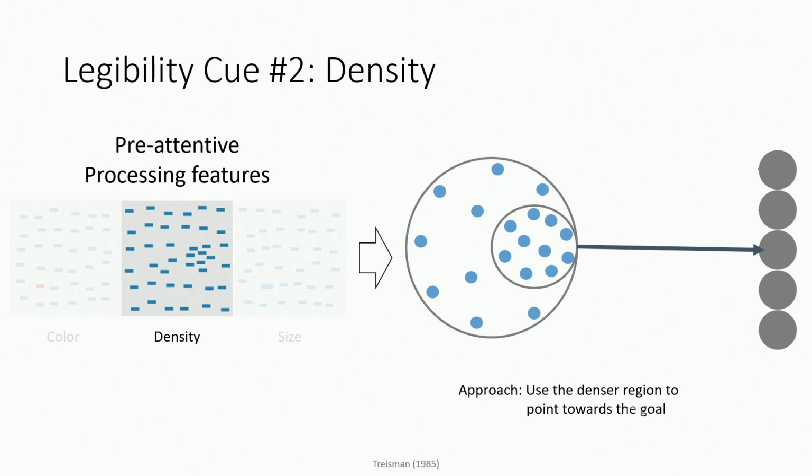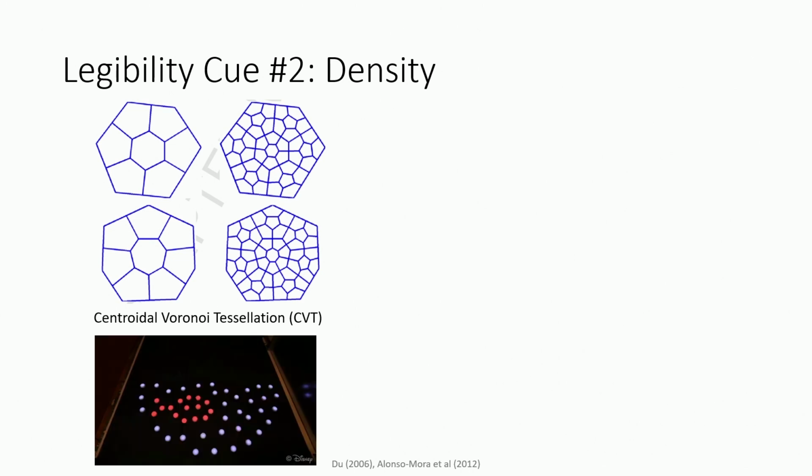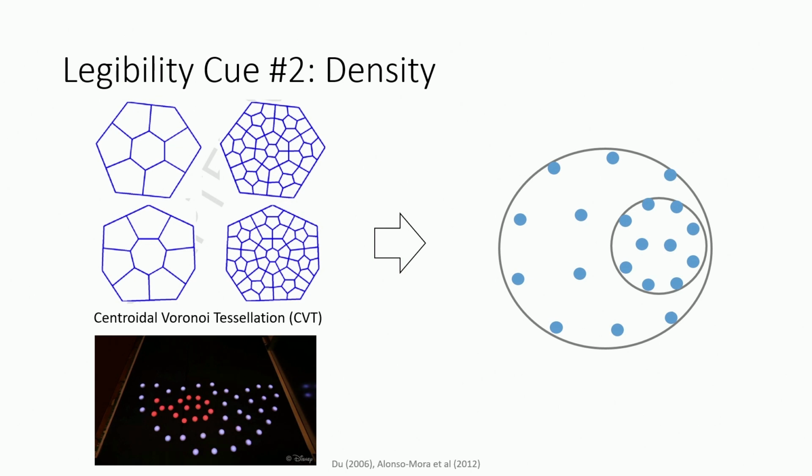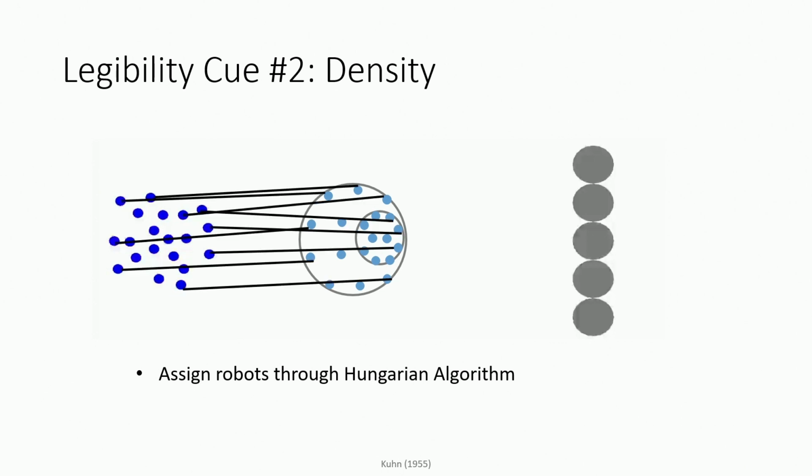the target. To implement this, I use an algorithm called centroidal Voronoi tessellation, which has been used to fill a shape evenly. It has been used to generate evenly filled shapes with robots for animation purposes. I use the same algorithm to fill these two regions with a specified number of robots to generate this desired configuration. After computing this desired configuration, each robot needs to be assigned to one of the positions in that configuration. I used the Hungarian algorithm to compute the optimal assignment.